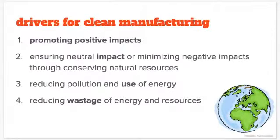Okay? So, drivers, why would you want to do this? Number one driver promotes positive impacts, right, on the environment, on the world. Making sure that there's no negative impacts and natural conservation, reducing pollution, reducing waste, reducing energy, all of those other points as well too. But the big one is promoting positive impacts. Impacts in reducing waste, impacts in reducing pollution. Okay, so that's why a manufacturer would want to have a clean technology.